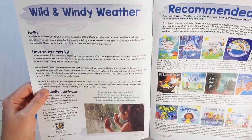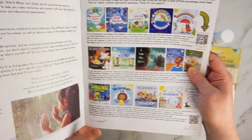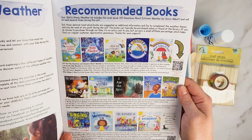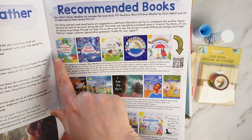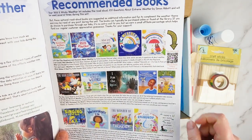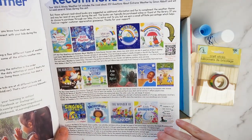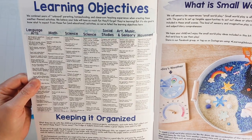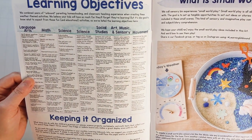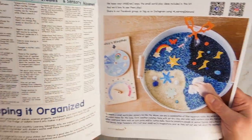So here we go. An introduction, how to use the kit, all kinds of recommended books. I actually have all of these books right here. Love Usborne books. And here's some cute other ones that I need to look into getting. All the learning objectives and different things that you'll learn when you use this box. How to keep it organized.